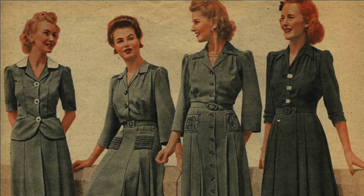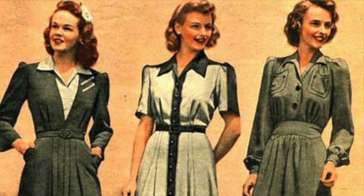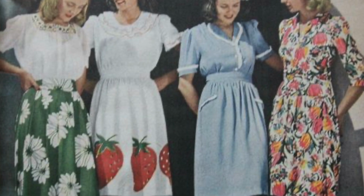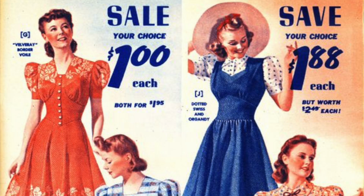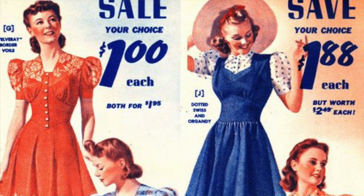It's important to point out that this decade really shows the vast diversity of styles, not only throughout the decade, with the first half fighting the war and then the second half recovering from the war, but also the differences based on the level of impact of the war.